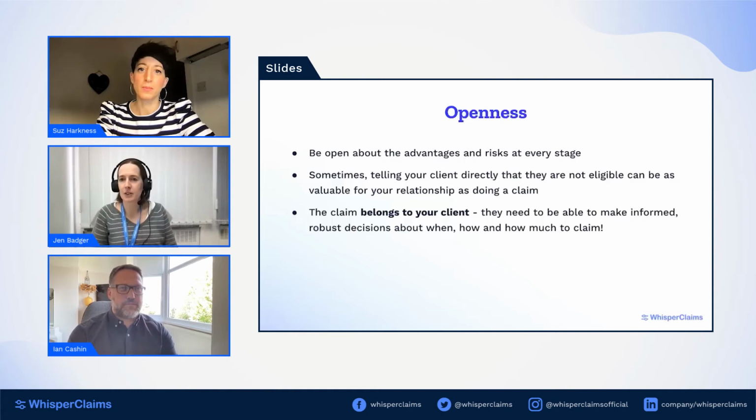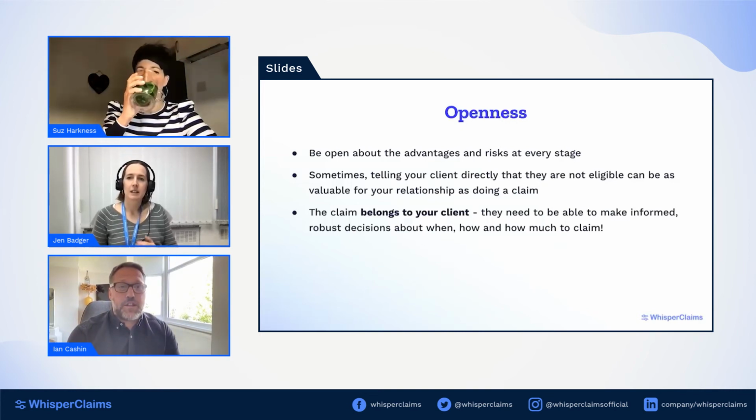I don't know if you had any thoughts on this, Ian, about the need for that openness and honesty in this area. Yeah, again, you've kind of hit the nail on the head that it's your client that's going to be sat in front of HMRC during the inquiry. It's a really uncomfortable place to be.